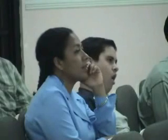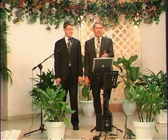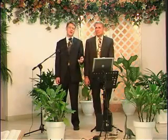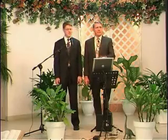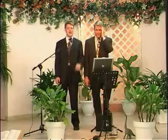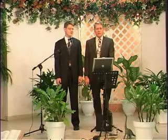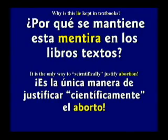They said, Scott Peterson is accused of murdering his wife and unborn child. Why is it a child before it is born if you want to accuse him of murder? But it's only a fetus if you want to kill it. I don't understand. They keep this in the textbooks because that's the only way to justify abortion.